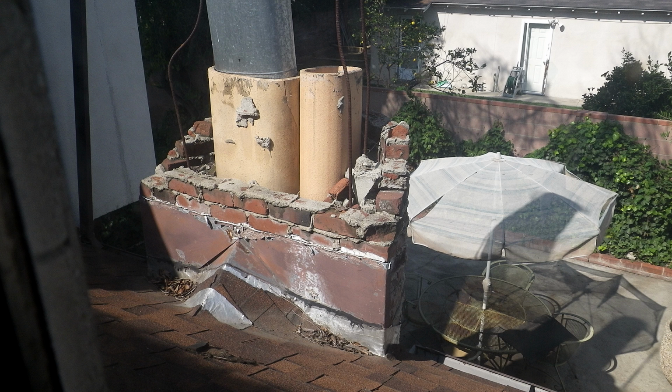Here's the other side of that chimney. The flashing detail looks good. It's got a cricket there in the middle of the back to divert water around the chimney. Problem with it is it was severely damaged in an earthquake and partially taken down, and then nothing was done to seal it up as far as water intrusion. So it makes like a large pool that can collect rainwater and dump that on the inside of the house.